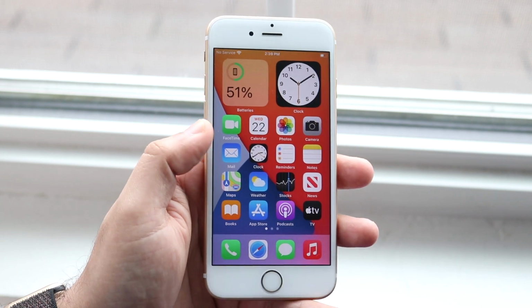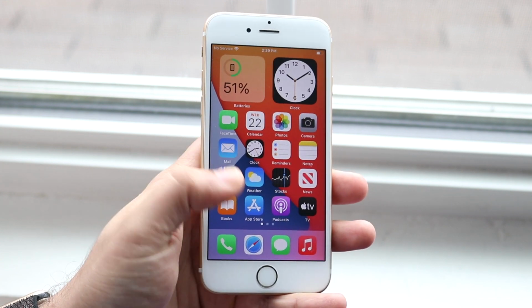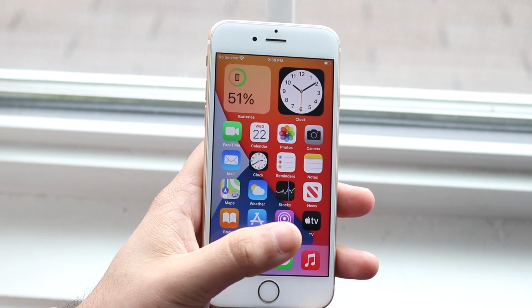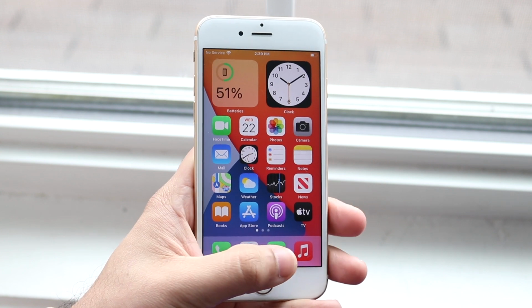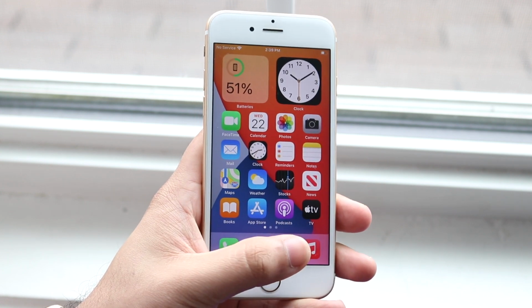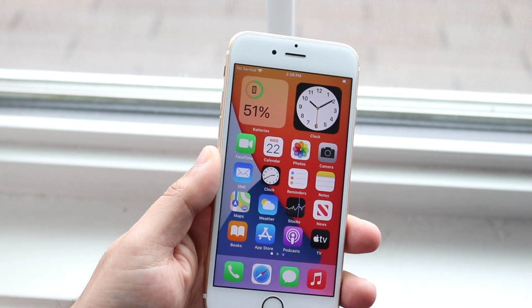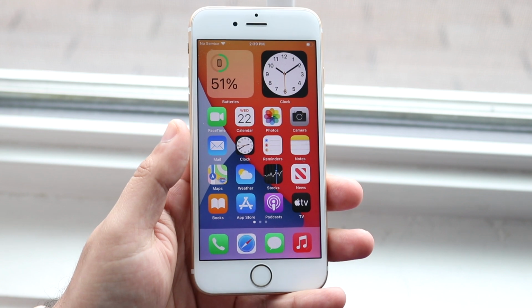Another thing you might have realized is that the app icon for Music actually changed a little bit. It's not what we normally see. It's actually red now, which looks just like how it used to on iOS 7, and I think iOS 8 as well. So now they brought that back. I don't know if this is a glitch or if it's here to stay, but honestly, I'm really indifferent about it. I like this one, I like the other one. They both look pretty good.